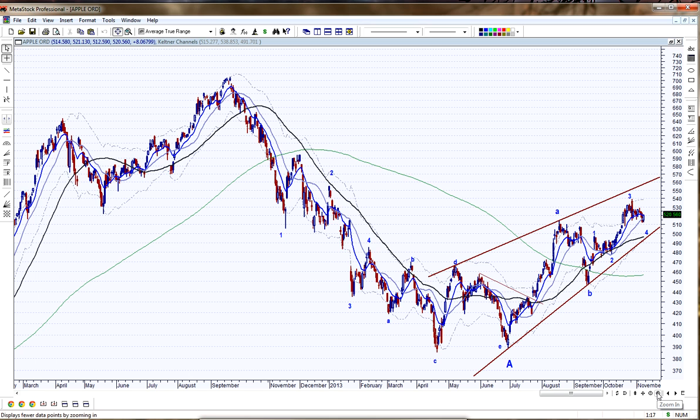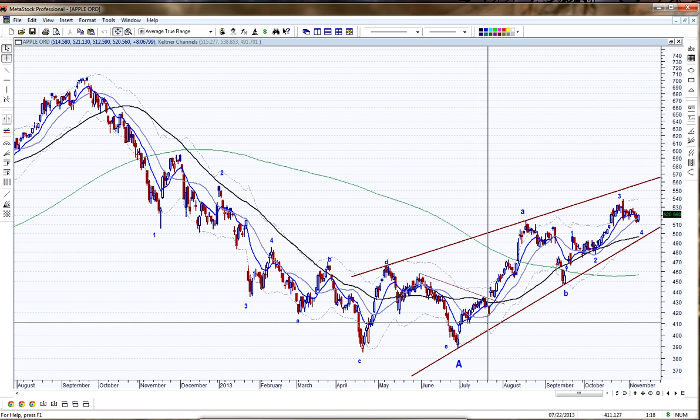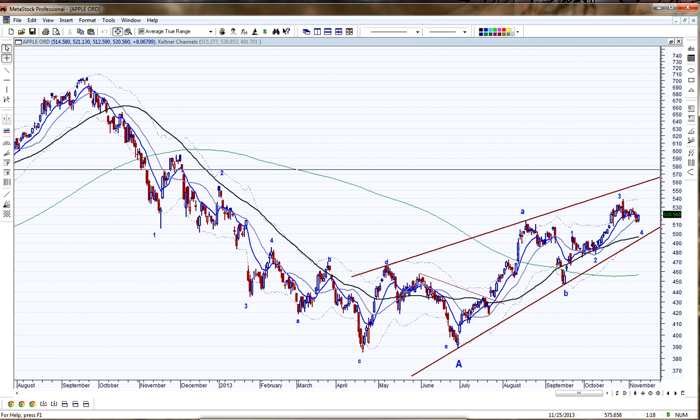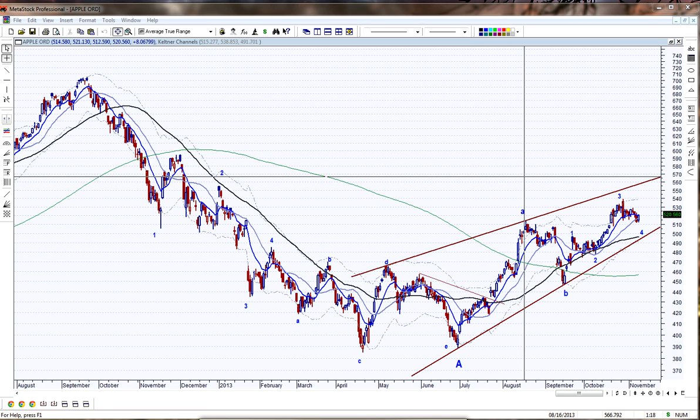And so what I'm looking at right here is kind of a rising wedge on a daily chart, and I think we've completed 5 waves. We're looking for 3 waves, A, B, C. I think we have another move up, and based on Fibonacci projections and this triangle, I think we're looking at a minimum move up to about 570 on the stock, and then it's going to roll over. It's going to go up here, and then it's going to come back down. So that's my best estimate as to what I'm seeing with Apple right now.